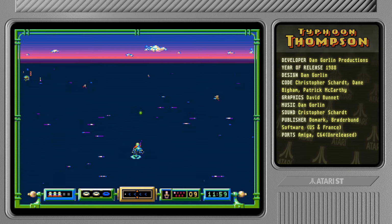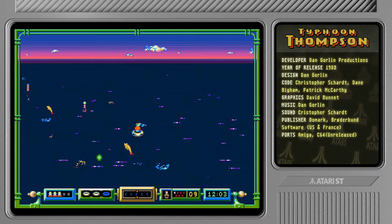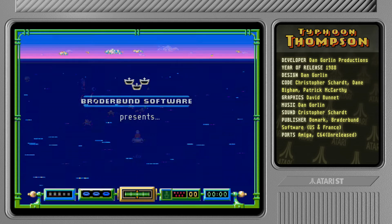The custom paint program used by the graphics artist David Bunnett was used to create 15 scaled-down versions of each sprite. He then touched them up manually to make them look as good as possible.